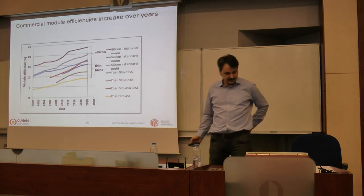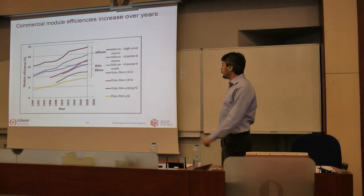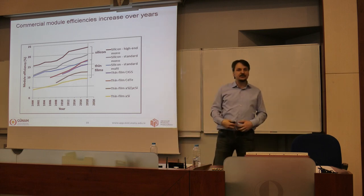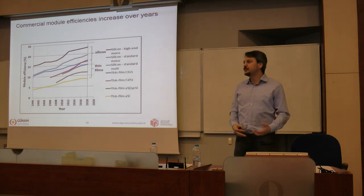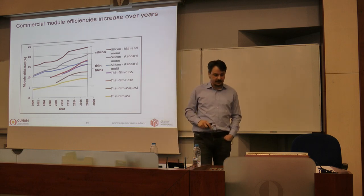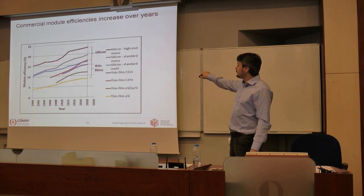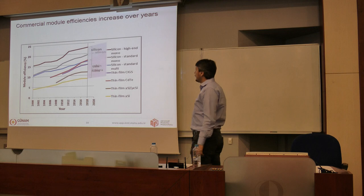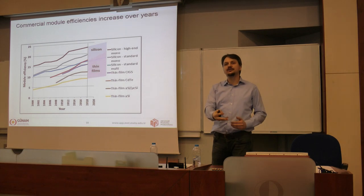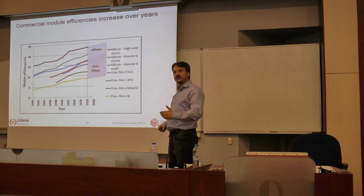of the PV industry. And this is the commercial module efficiencies increasing over the years, and this is the most important reason why the price is going down so quickly, because the research is so active. There are thousands of people working in the photovoltaic area, researchers, the companies, and so on and so forth. Actually, hundreds of thousands of people working on it. And the efficiencies are going up quite steeply over the years. These are the thin film technologies, which are relatively low efficiency but low cost technologies. And silicon is over here, which is relatively high efficiency, high cost material.